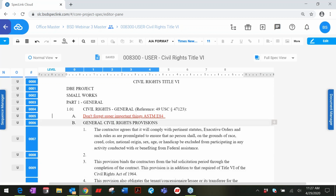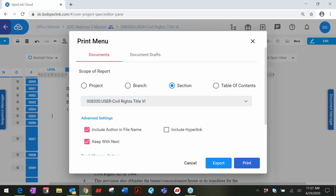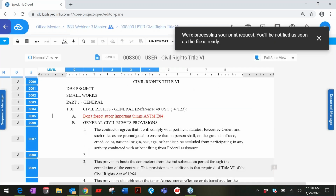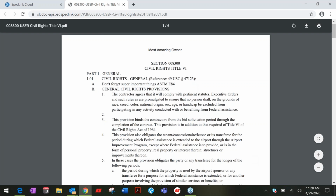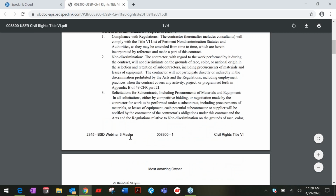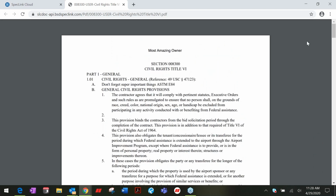So what we're going to do is print this section so that we can see what I just did. So see, we've got the most amazing owner at the top, and we've got our 2345 at the bottom. So that's going to be the same on every single section that I open.